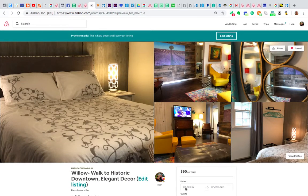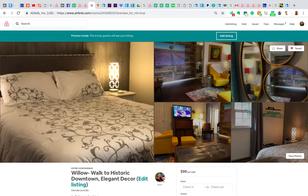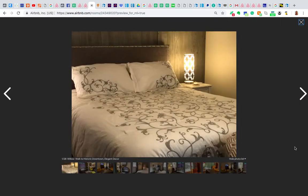Beth Carson here with a tip for how you can travel the world for free with an asset that you already own. This is our home in Hendersonville, North Carolina. We just got back from a trip to Italy and had our entire accommodations paid for by people staying in our own home. So let's look at some of these photos while I walk you through the process.